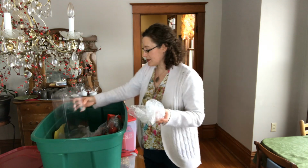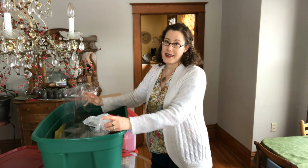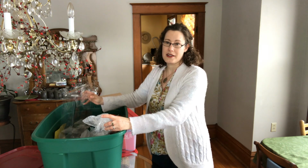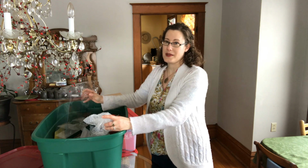So that's for the lights, which will have to be put back on it. I used to leave all the ornaments on except for the ones that were breakable. I usually take off those, which was maybe a dozen at the most. Most of our ornaments are plastic.